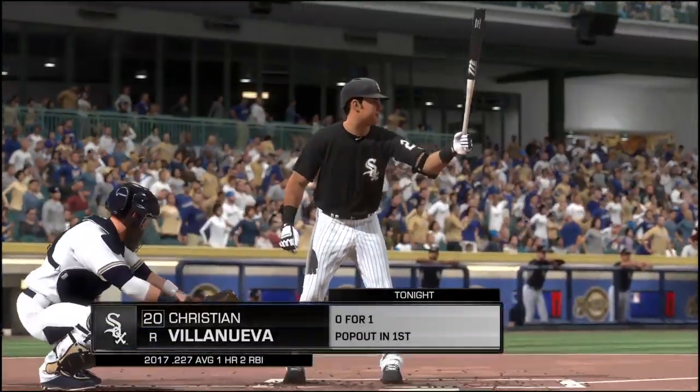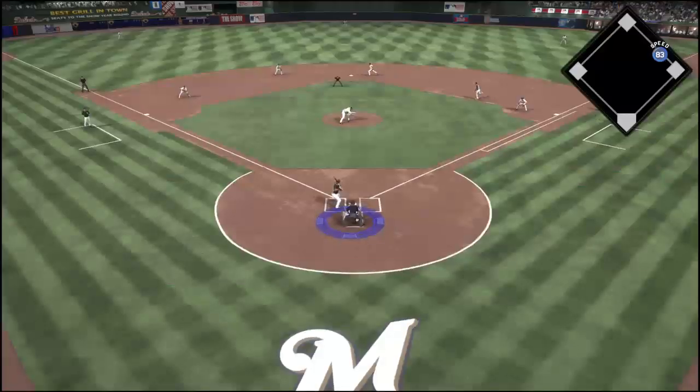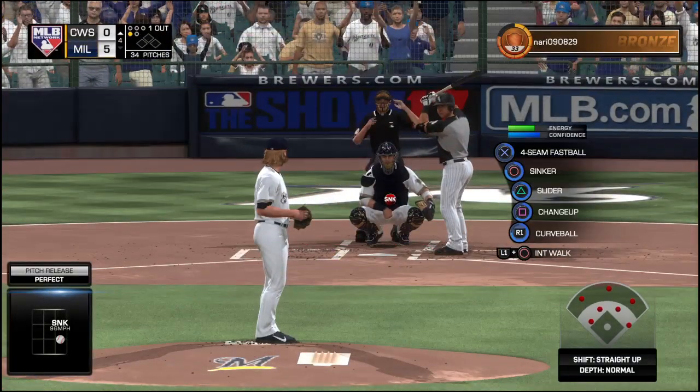Ready now. Christian Villanueva comes into this at-bat 0 for 1 in the ball game. First delivery to him on the way. Pitches a called strike. The throw. Short hop, but they got him. Great pick and tag to catch him trying to steal.